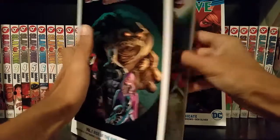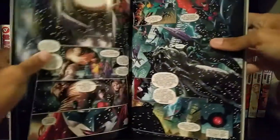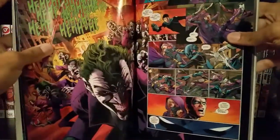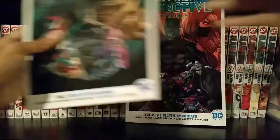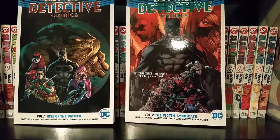It was between this and either Batman Rebirth or All-Star Batman, but I'm really glad I picked this one up. The artwork is just beautiful, and it is an amazing read. If you guys have not checked it out, or if you have never even read Batman, this is actually a really good starting point. And yeah, I might pick up the Rebirth Batman next.